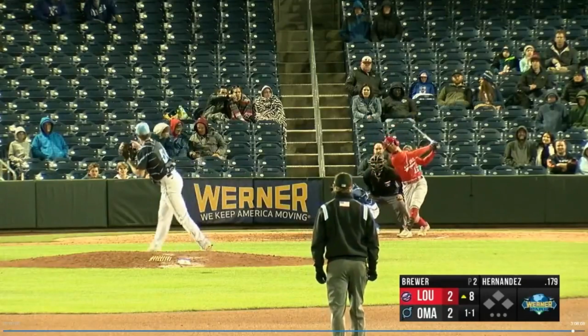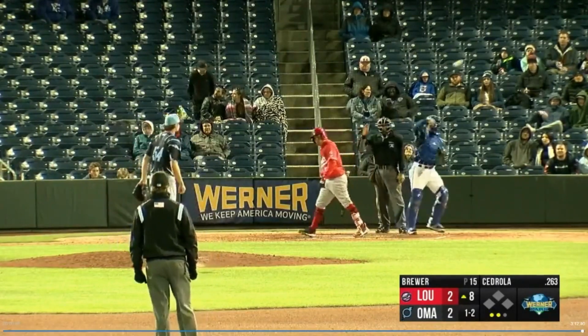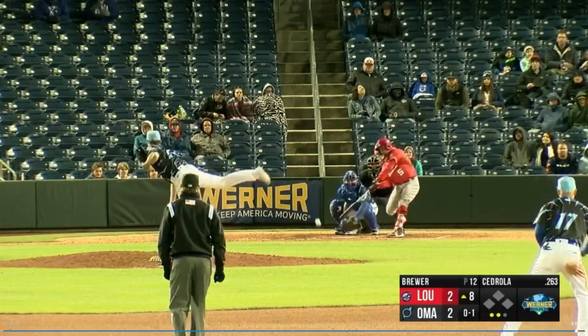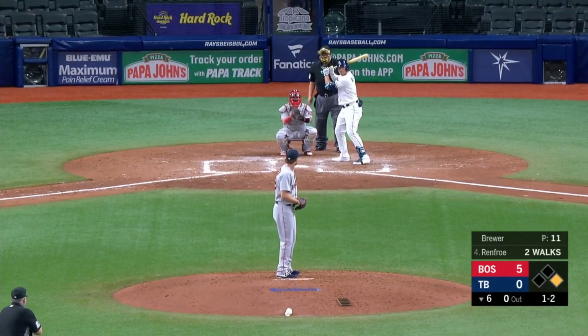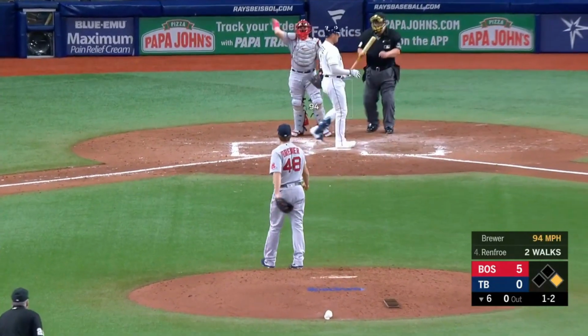But after a strong spring training, a stacked Rays team couldn't keep Brewer on the Major League roster because they had too many pitchers, thus they attempted to reassign him back to triple A. This triggered a clause in Brewer's contract that would allow him to opt out and elect free agency, where the Yankees promptly scooped him up.